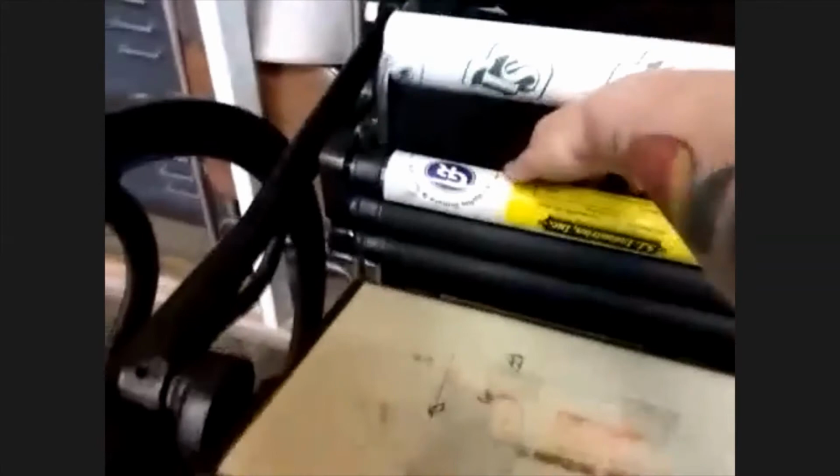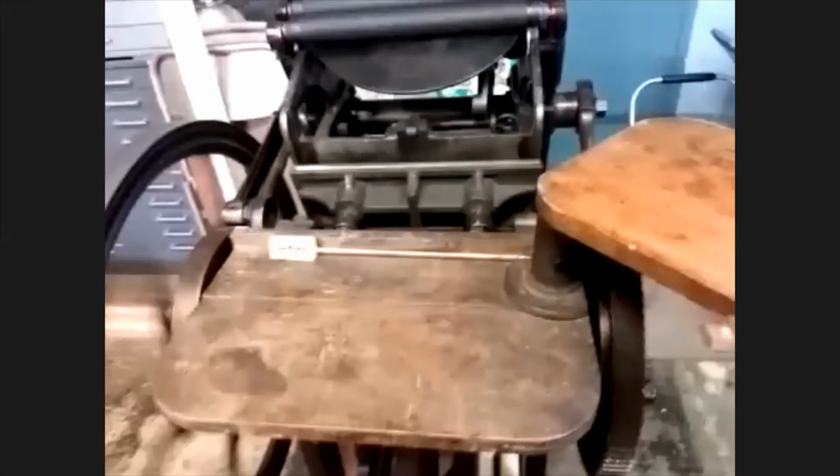Let me see if I can get this one rolling for a second. I don't know why that paper's there, but this one's a treadle press. I think we're just keeping the rollers covered while we weren't using it. And we bought this for $600 from someone who was getting rid of it in Portland. That's a really good deal.